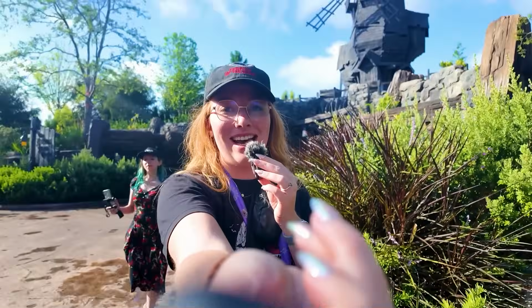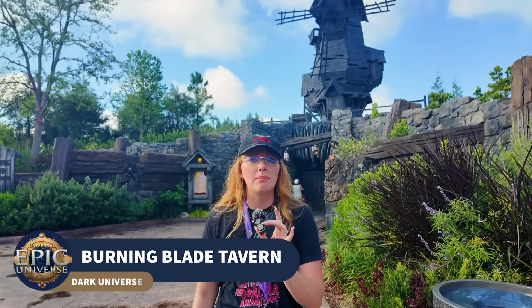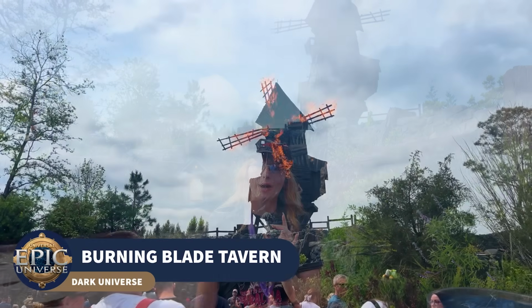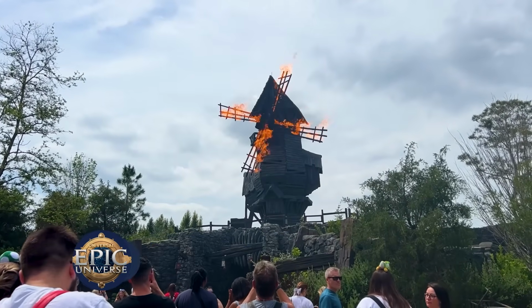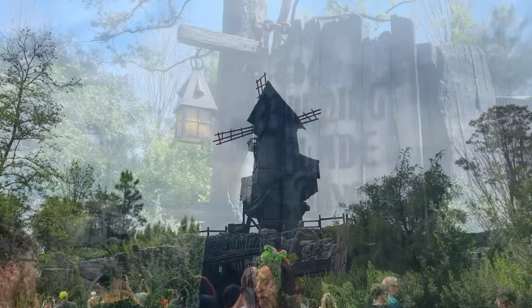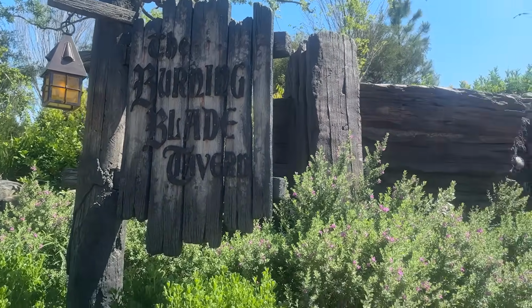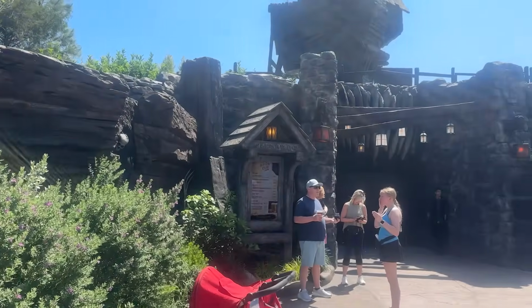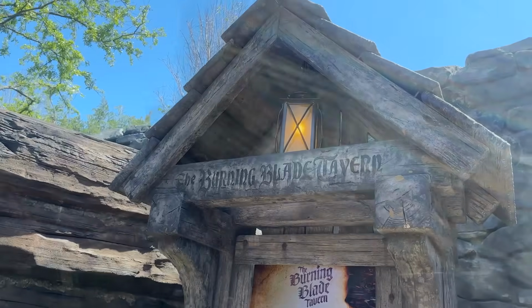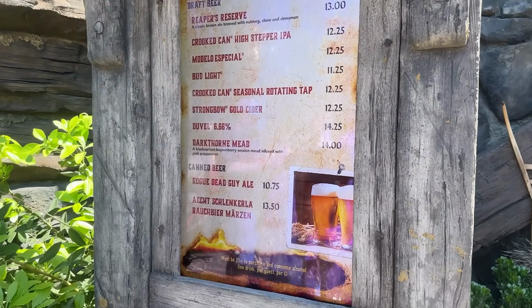This is the Burning Blade Tavern, as you can see by the Burning Blade. This is more of a bar situation, but they do have small bites, including some of my favorite Epic Universe bites overall. This spot has super cool theming where you're basically visiting the lair of a monster hunting group. Very controversial here in Darkmoor where the monsters sort of walk free. It's super cool because while you're in here, you may have a character experience with one of the monster hunters and learn the call of the Hounds, the monster hunting group.